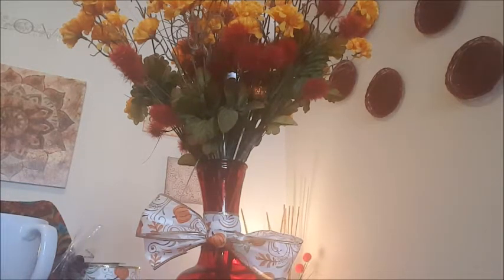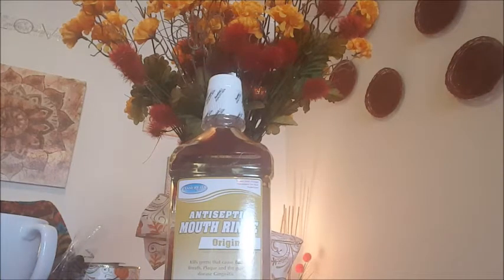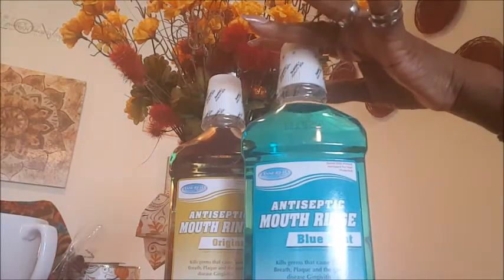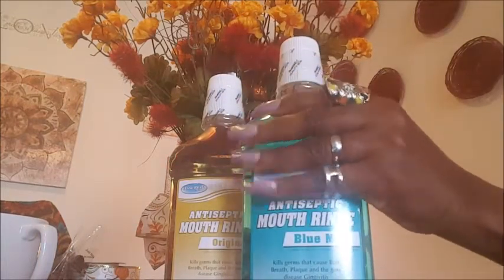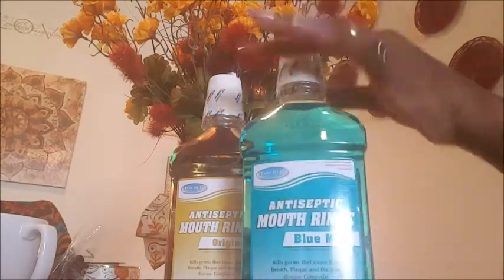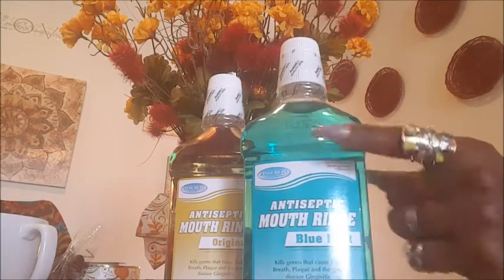Then of course I got the mouthwash, like I always do, the antiseptic mouthwash. And I got the mint kind for my kids. Got that one, okay? By Assured, these are the best ones to use. Sometimes I use the Listerine one, and then sometimes I use the Colgate one, but I really like these the best. I really don't care for this blue one that much because you have to use this before you brush your teeth because of that blue coloring.